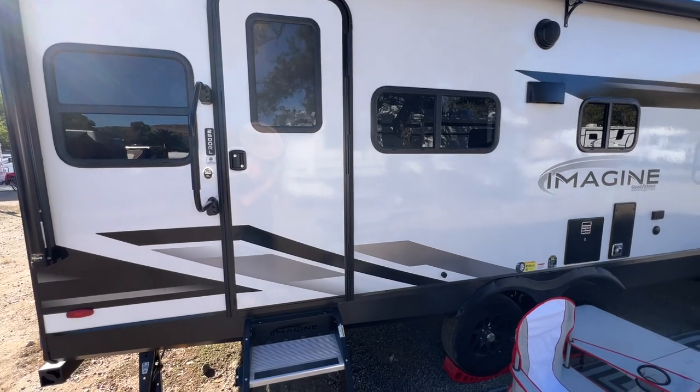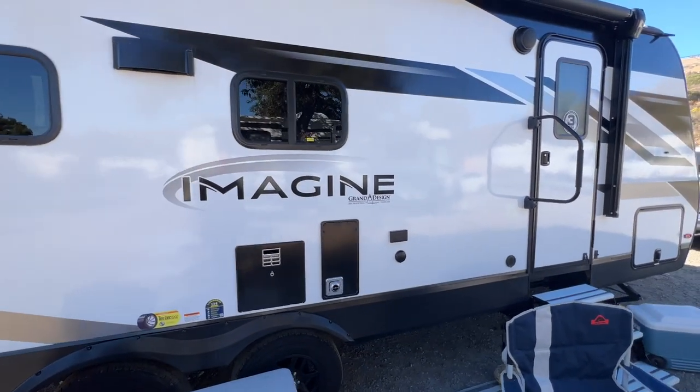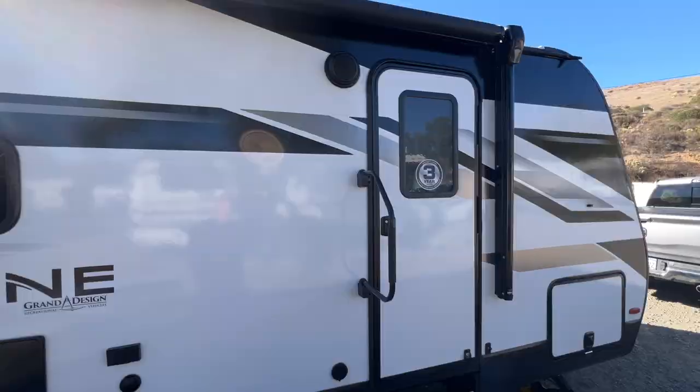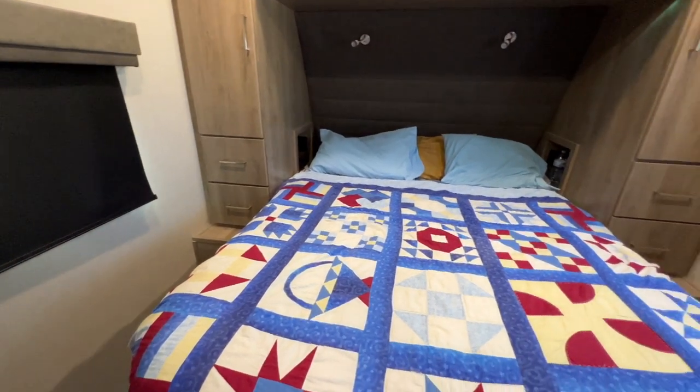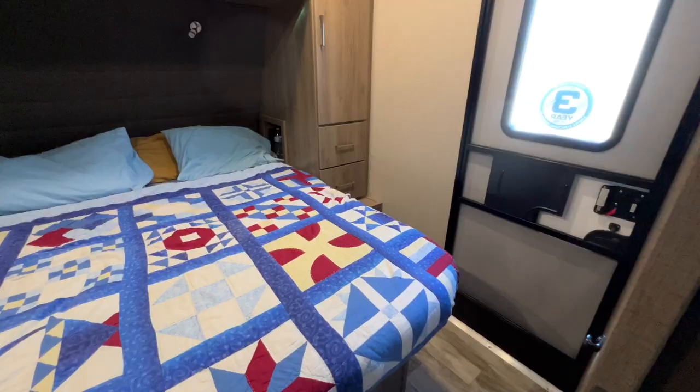The other thing that is really brilliant about the design of this trailer is there's two doors to the outside. One goes to the living space, the living room kitchen area, and the other one goes to the bedroom. So why is having two doors like that a brilliant idea? Because if you need to pull over and just call it a night, you could just go to the bedroom, and be able to use the bedroom and the bathroom without having to pop that slide out.